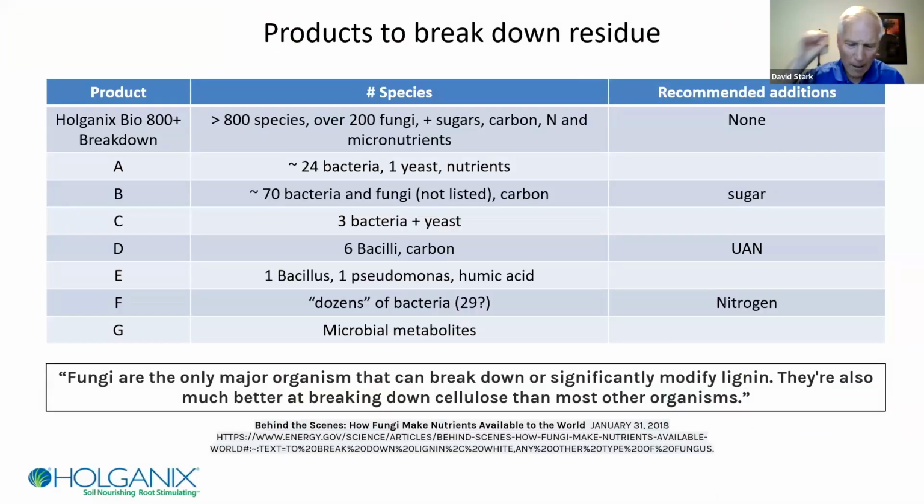So now let's look at what kinds of products are being sold to control crop residue. So we make something that has over 800 species called Breakdown. It's very fungal rich. It has everything in it you need. And I'm not going to tell you what products A, B, C, D through G are, because that's not my job. And I don't like saying bad things about people, so I'm just not going to do it. So I'm just going to give them letters.